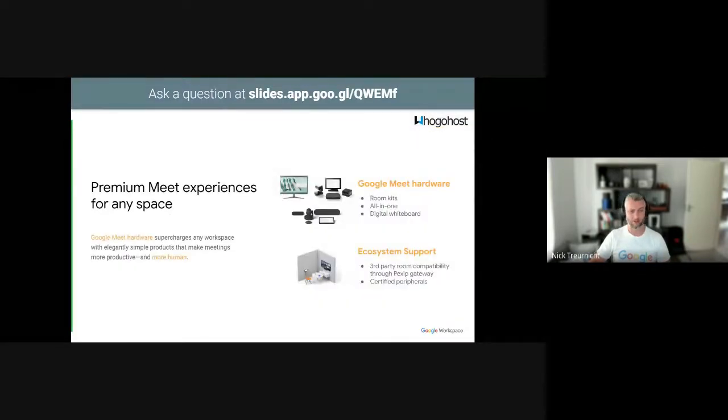And then last but not least, Google also has hardware for your boardrooms. So if you'd like to take the power of Meet out of the browser and bring it to your boardroom, they've got premium hardware where you can kit out your boardroom with all the fancy equipment. They've got these little touch screens where you can, with one tap, click into a meeting, all integrated with Google Workspace and your calendar resources.